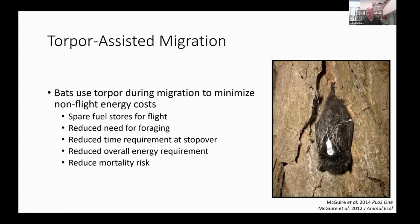So of course you have to have a catchy name for something like this. Maybe catchy is arguable here, but we decided that we were going to refer to this as torpor-assisted migration. This is the idea that bats use torpor during migration to save energy during those inactive periods. That means that any fat that they're carrying can be spared. They don't have to use it to fuel their shivering. They can use it instead to fuel their flight, which means they don't need to refuel as much.